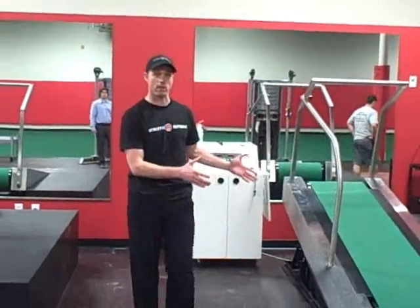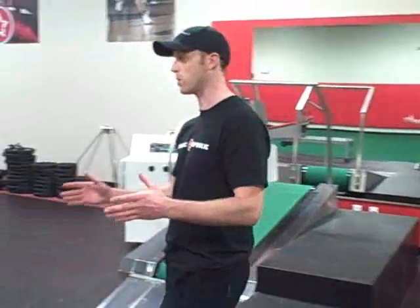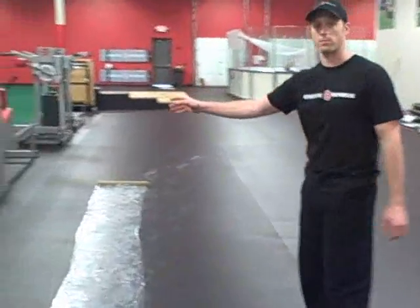After the athlete has done a running session, which will consist of anywhere from 25 to 30 minutes, we'll move on to our supplemental strength activities, which will consist of work on our plyo press machine.